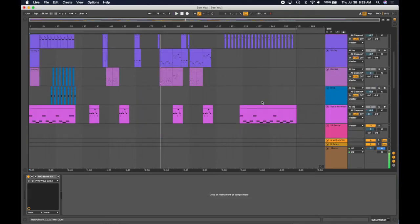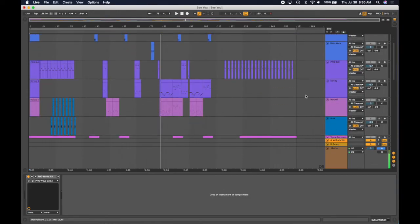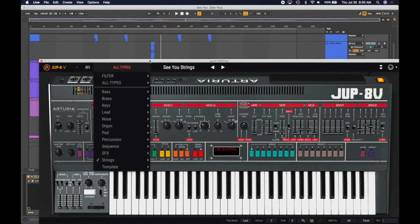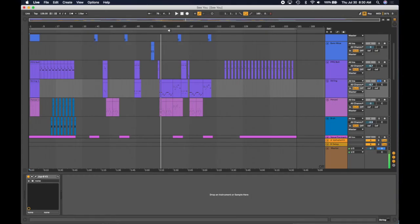They really make an effort to change it up all the time. And in the middle of the song, some strings come in to kind of fill it out even more. And this is what that patch looks like, string patch. I'll solo out a bit of it. Sounds really great when you put it with the harpsichord.